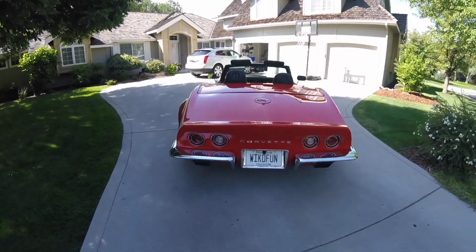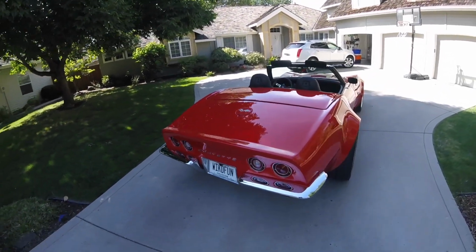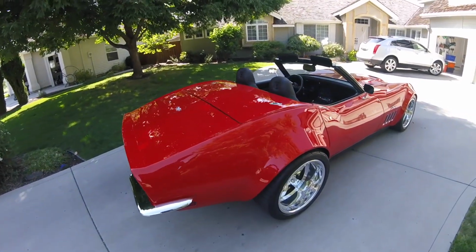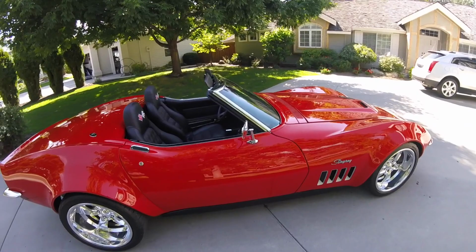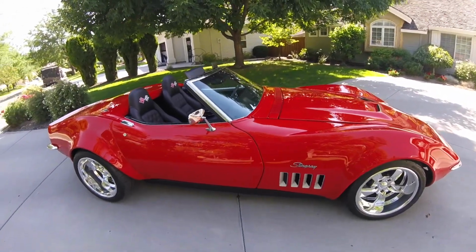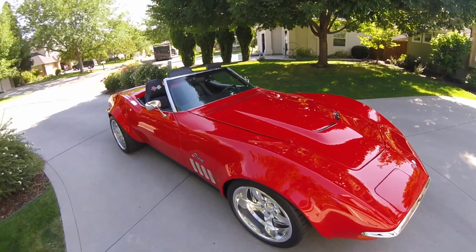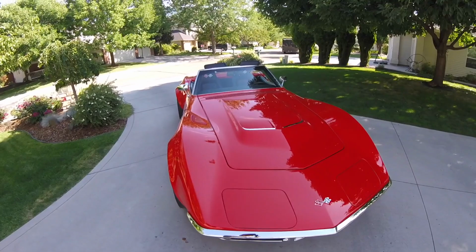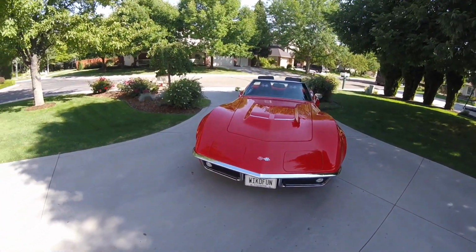So she turned out really nice. The color is PPG Torch Red, and just a stock Corvette color. And you can see just in general a really nice bodywork cut and buff, and the car turned out really well. So I was quite pleased with it. We did the LT1 hood just for a little bit of style rather than the flat hood, and then went with all the stock looking chrome trim.